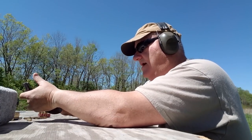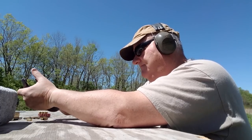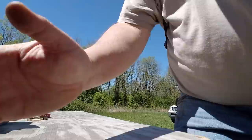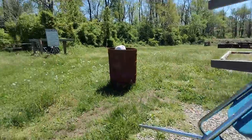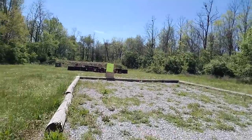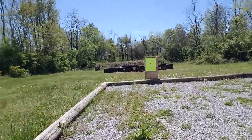Okay, so we're not taking this gun to Camp Perry, but let's go down there and take a gander at our marksmanship right quick. See how we do. This is how I get my cardio, running back and forth. You know, if I was an intelligent man, I'd buy me a spotting scope.